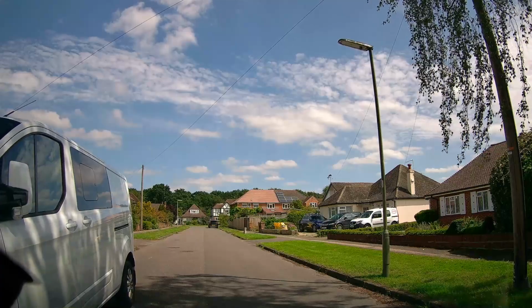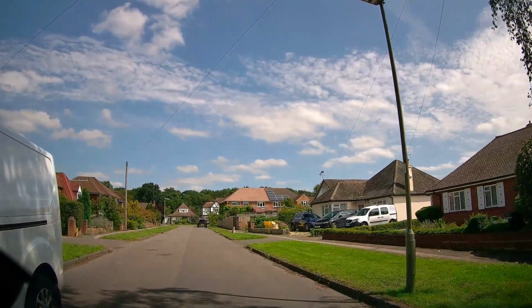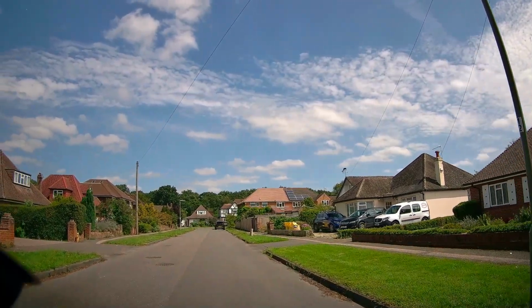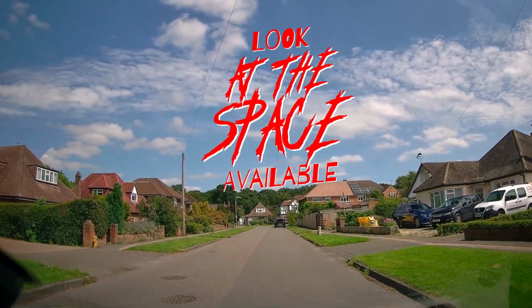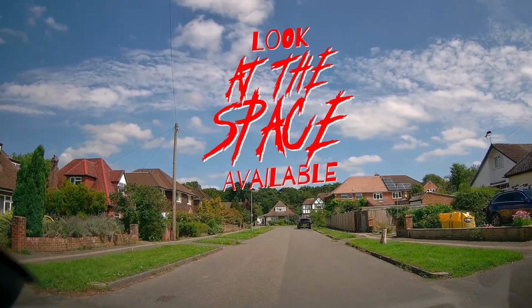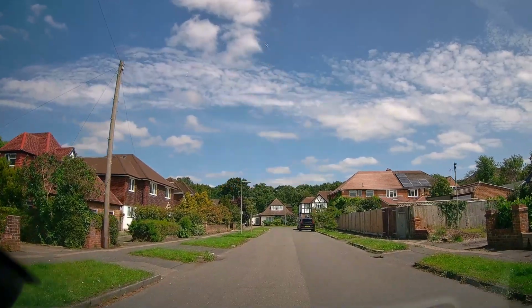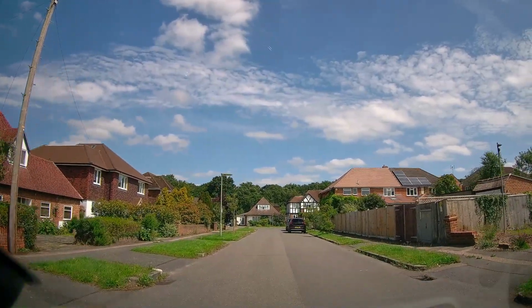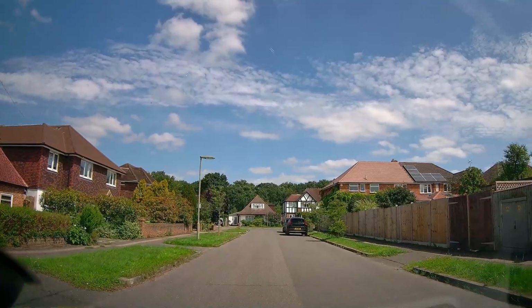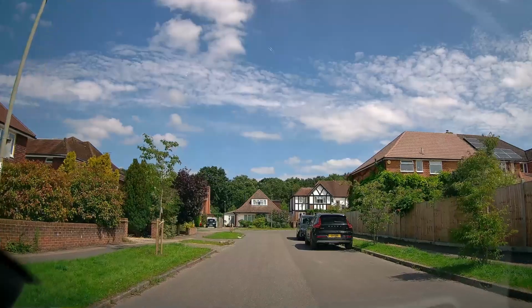Look at the gap behind, look at the space available. Dear oh dear. Could have parked anywhere, could have parked behind this white van outside they're driving. I mean, it's absolutely ridiculous. This particular clip beggars belief, really, what that lady was thinking of. I want you to just have a little brief view from the rear view camera as we're going through on the other side.